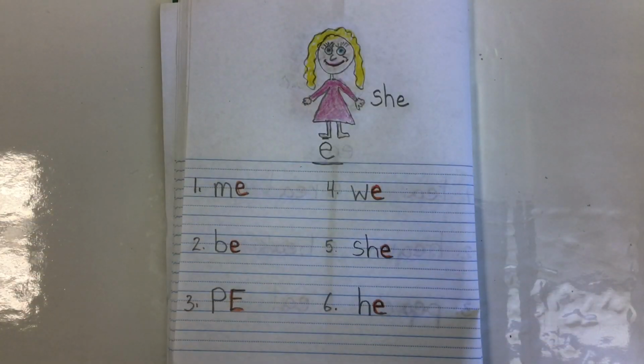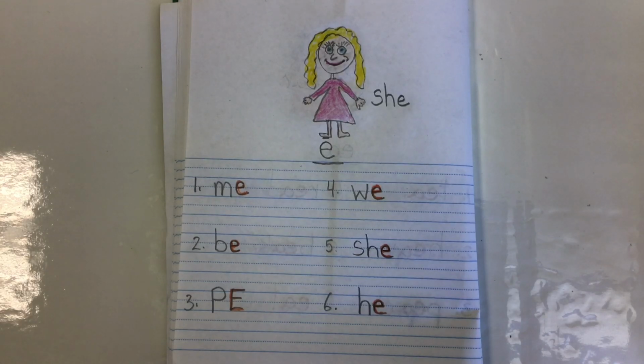So I'm going to label my picture as she to show what my picture is about. And there we go. There's my 6 words in phonics that looks at the long E sound, E, usually found at the end of the word, and it's all by itself, that letter E, not with any other vowels.